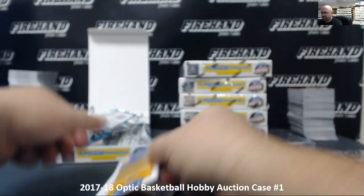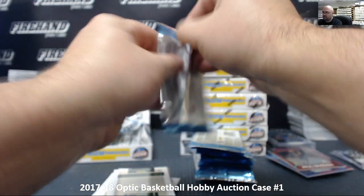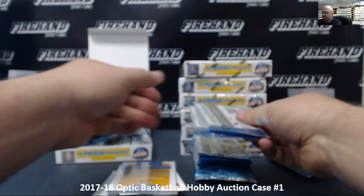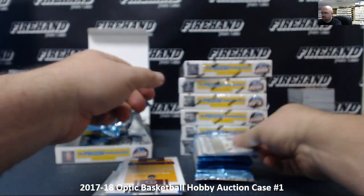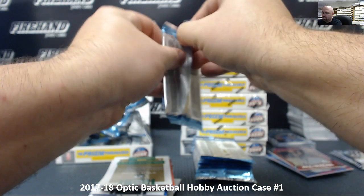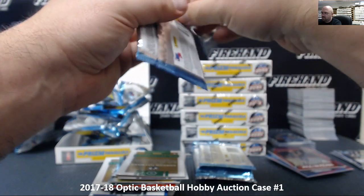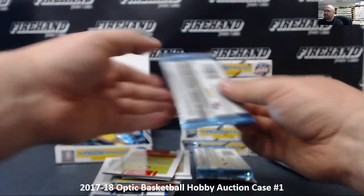Got his shot back. He's still two up. There's Beaver. The foil in Optic basketball does not like to be cooperative sometimes.